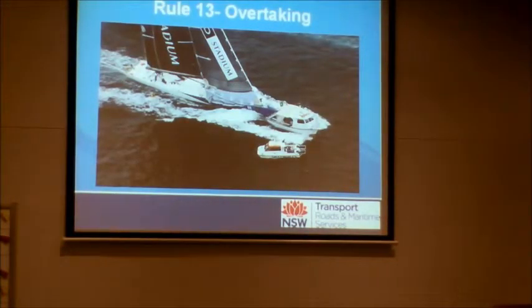One of the main rules: if you're a sailing vessel and you're overtaking a power-driven vessel, you've still got to give way. Just because you've got sails up doesn't mean you automatically have right of way. So think about that when you're coming across a small little putt, a tinny or whatever, that might be a hire boat or something like that. If you're overtaking, if you're coming from more than 22.5 degrees abaft the beam, you're an overtaking vessel. You've got to keep clear.